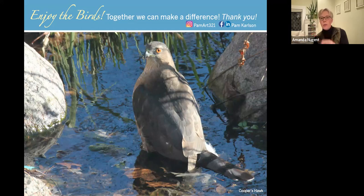Beth, while you're talking about apps, I would say that the Merlin app is another must have, because you can go on a walk in Gilson Park or wherever you may be, and you can hear a bird and not have any idea what it is. And the Merlin app is really pretty amazing at identifying it.